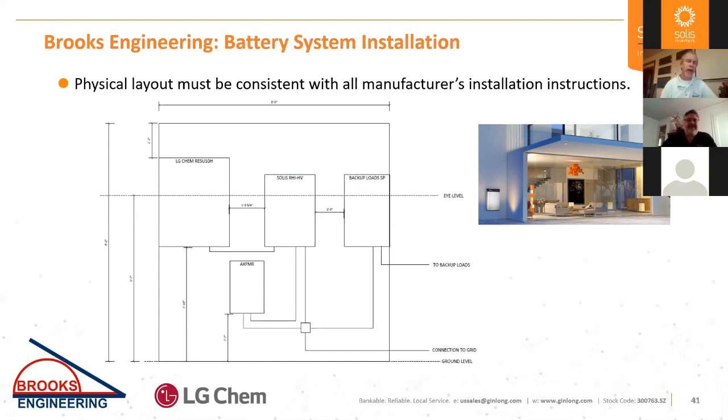I know we're running a little bit long, and it's because I probably talked too much. But anyway, the physical layout's very, very important. Here's just a little sketch of a project I'm doing on my house, and this is an 8-foot by 8-foot section of wall, and we have to look at the manufacturer's instructions for clearances to sides, top, bottom, things like that. And so in the middle of the picture is the Solis HV inverter.